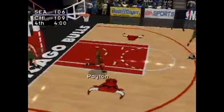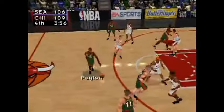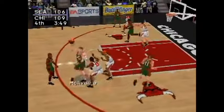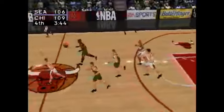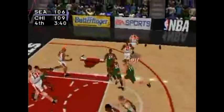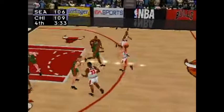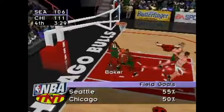He drains the shot. Inbound pass to Payton. To McIlvain. Passes to Shrimp. Goes up with it. He couldn't get it to fall. Pippen to Kerr. Kerr to number 23. Takes the shot. Rodman with the dunk.